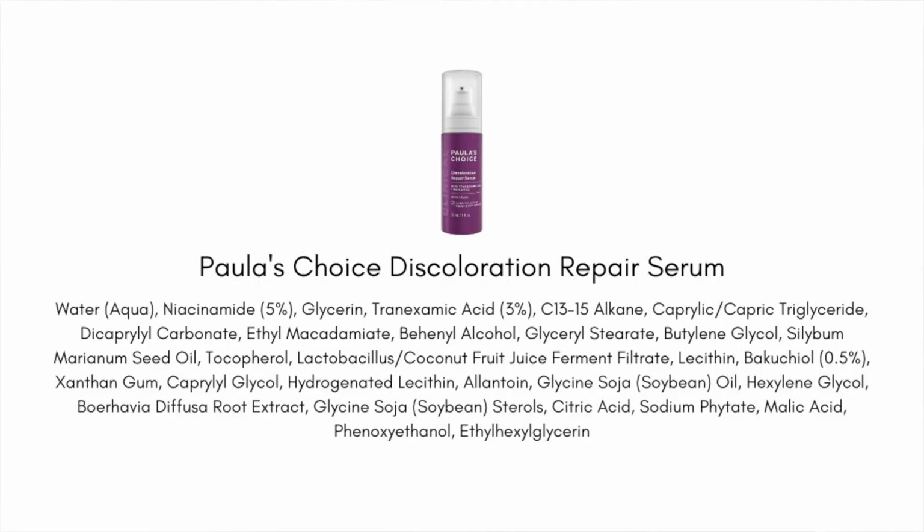This uses 3% of tranexamic acid, which is an amazing brightening ingredient, especially if you have sun damage or melasma, because this just works so well at brightening UV-specific damage on the skin, way better than niacinamide, which by the way is also in this formula. We have 5% of niacinamide, and no shade to niacinamide.